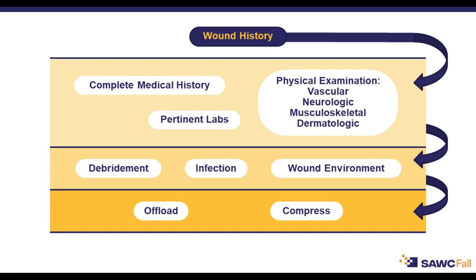At least you've done that and not put a layer of tubigrip or 2 layers of tubigrip on it, which is blowing into the wind, but you've actually put real compression on it. That's great, but guess what? When they come back and they don't have it on and they tell you they just took it off that morning because they wanted to bathe, they're lying. They're non-compliant. They don't wear it.